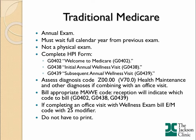That's the most important thing. So the HPI form that you choose is the same code that you use. With the traditional Medicare, you assess a diagnosis code of the health maintenance along with any other diagnosis that you talk about during that office visit. With these, you can code a traditional office visit E&M code with a modifier 25, and then you bill your Medicare wellness code, either the G0402, G0438, or G0439.